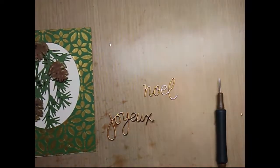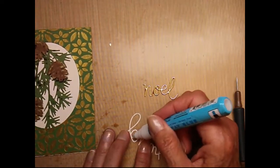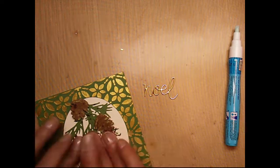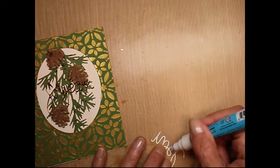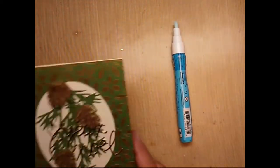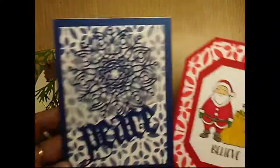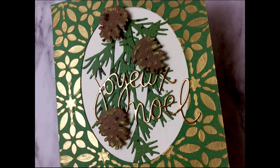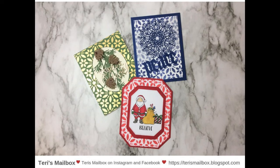And I'm just attaching that on the top here, and then I'll give you a view of the final card. So here's my 3 cards, and here's the first, or the pinecone one. And then there's my 3 cards again.